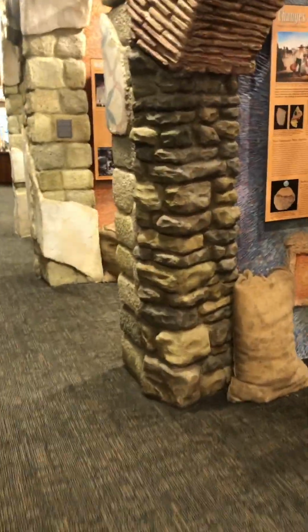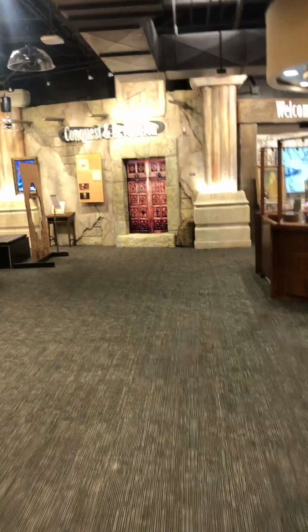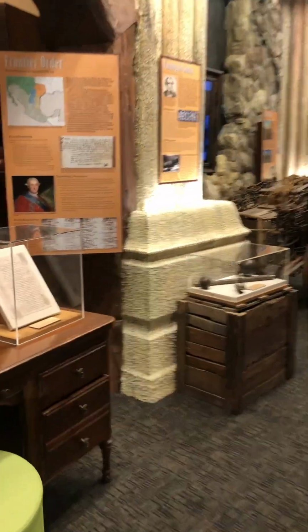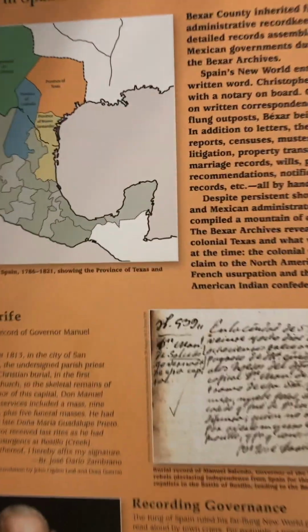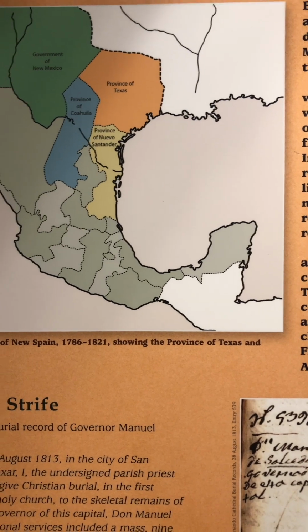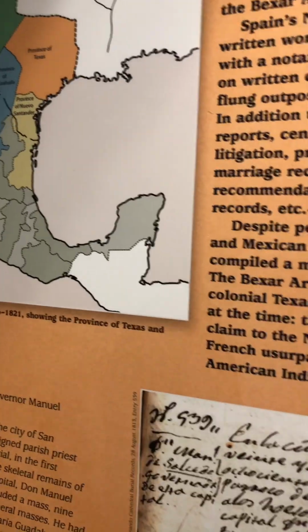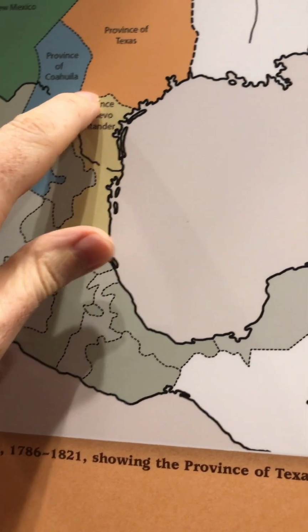But I'm more interested in the earlier part, which is how San Antonio, this area, has had a very long history going back to even before the Spanish were here. And so here's the frontier order, record keeping in Spanish Bexar County. So we have the province of Texas, province of Coahuila and province of Nuevo Santander. And we are going to be right about here. So I believe we're in the province of Texas, where we are right now.